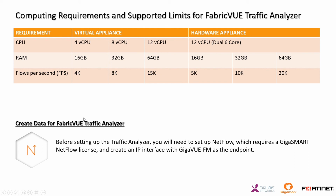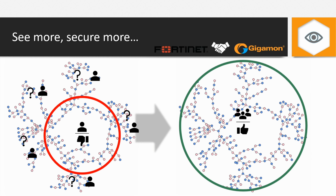Very important for you guys to know that in order to create data for Fabricview Traffic Analyzer, you need NetFlow, and therefore you need the NetFlow GigaSmart license. And that was one of the traffic intelligence licenses that I discussed in the previous episode. Okay, so that is the content for today.